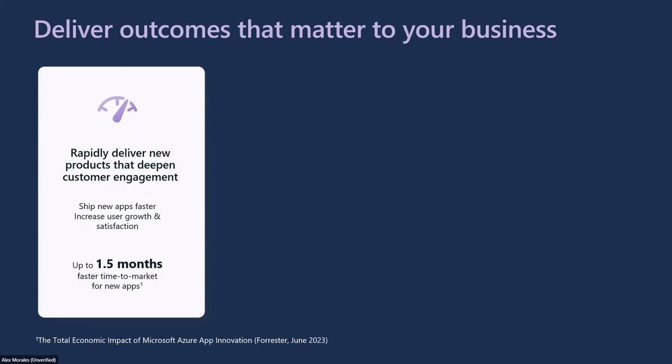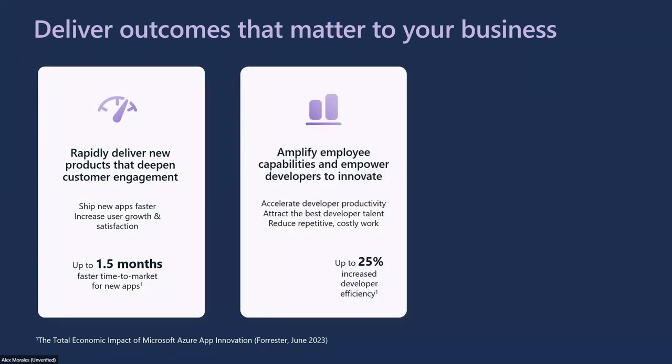So how can these applications deliver outcomes for your business, right? They can rapidly deliver new products that deepen customer engagement. Yes, intelligent applications are fabulous at doing that. Amplify the capabilities to empower developers to innovate. Yes, definitely. I think we see this in the customers that we work with. They all want to be engaged.